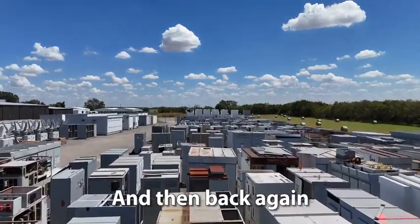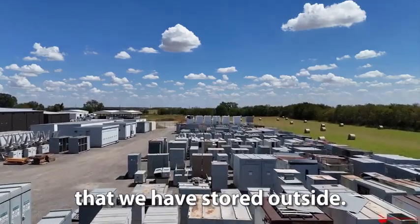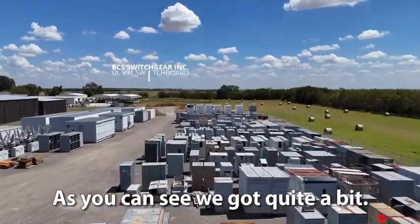And then back again to our used equipment that we have stored outside. As you can see, we got quite a bit.